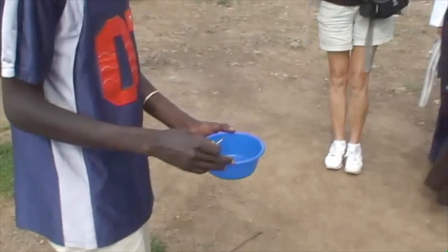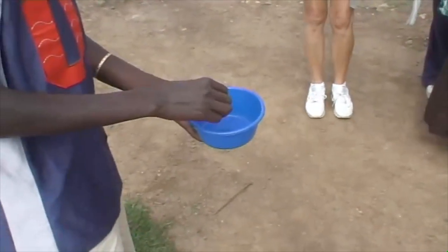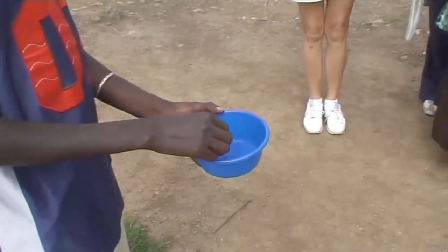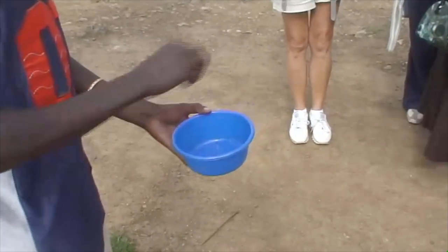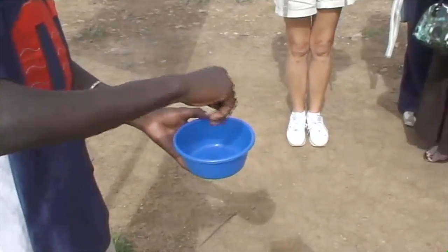Well, there's a big sign there. The demonstration is called the Coriolis effect. It's named after Gaspard Coriolis, the scientist who discovered this. According to Coriolis, north of the equator any falling object turns clockwise. On the south, it turns the other way, counterclockwise. Here on the equator, it does not turn at all.